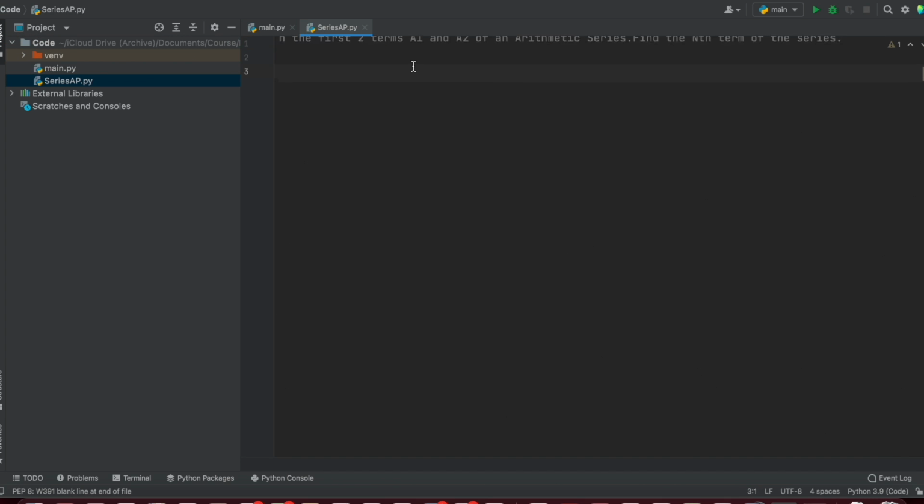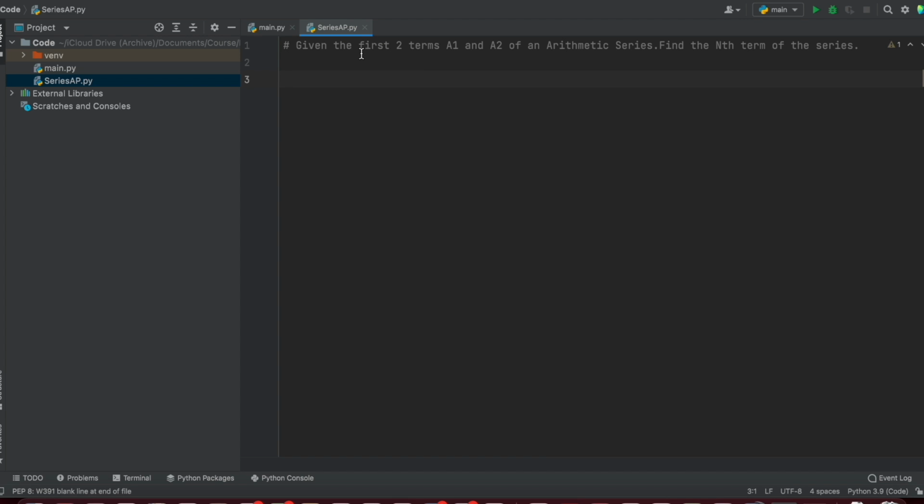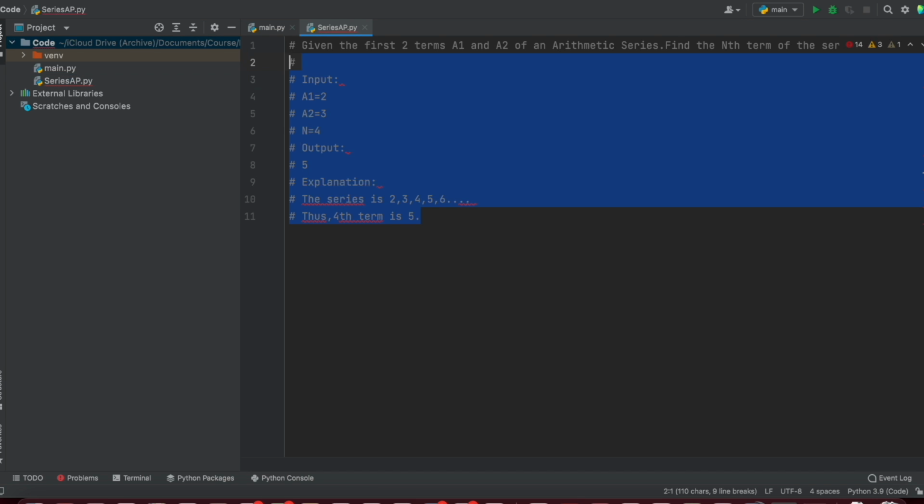So here you have the following problem. Given the first two terms, A1 and A2, of an arithmetic series, find the nth term of the series. What this means is that, for example, if your input is A1 equals 2, A2 equals 3 and N equals 4, then your output should be 5.